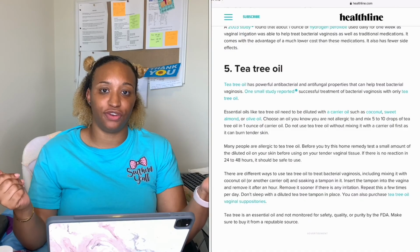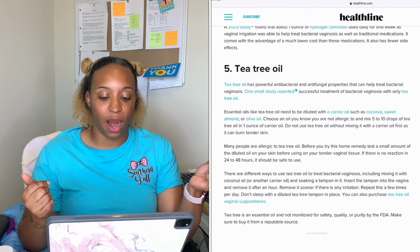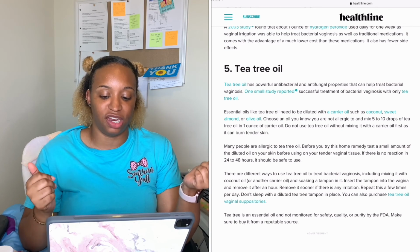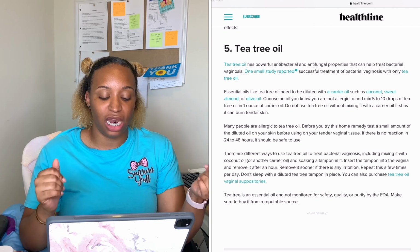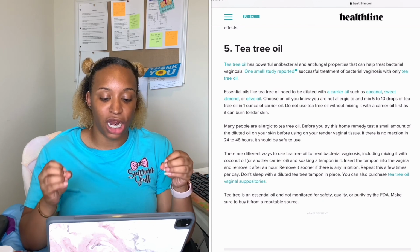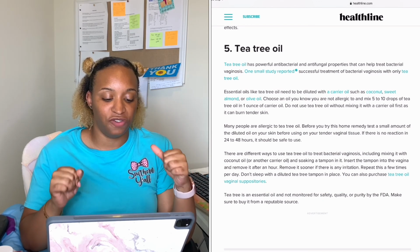So next we have tea tree oil. Tea tree oil has powerful antibacterial and antifungal properties that can help treat bacterial vaginosis. One small study reported successful treatment of bacterial vaginosis with only tea tree oil. Essential oils like tea tree oil need to be diluted with a carrier oil such as coconut, sweet almond oil, or olive oil. Choose an oil you know you are not allergic to and mix 5 to 10 drops of tea tree oil in 1 ounce of carrier oil.